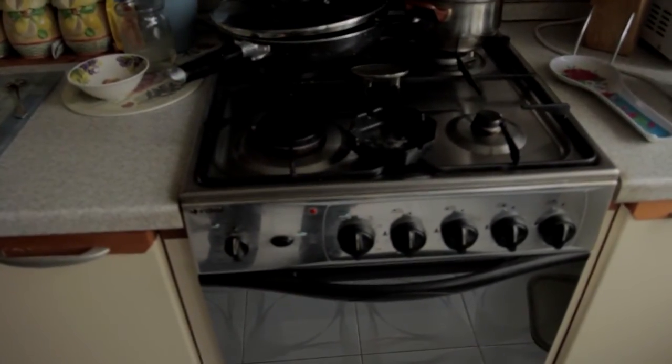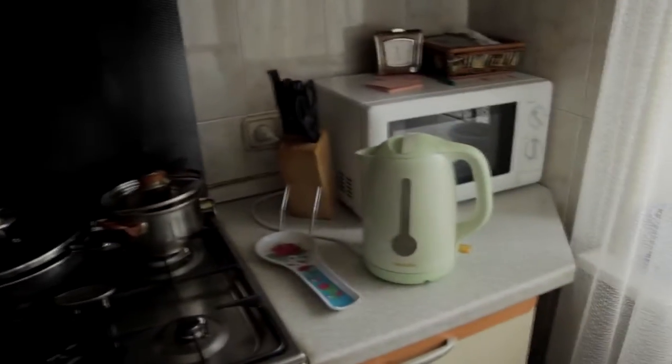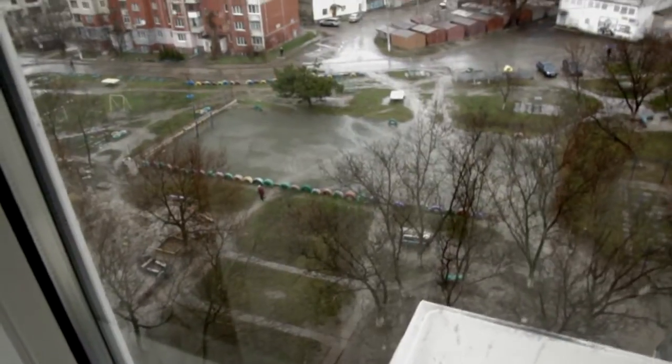The cabinets are these, you build them on site and hang them. I assume they're made in Europe somewhere. It's an Italian stove. The guy who had the place before us and did all the fixing, he liked Italian.